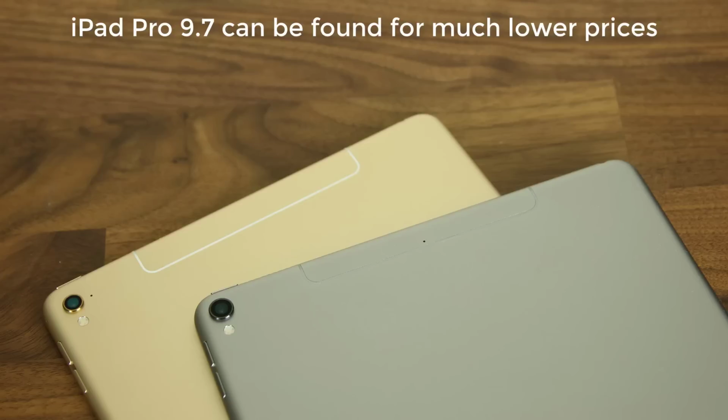for the first time, I would buy the iPad Pro 9.7-inch model because you might be able to find some great deals for the iPad Pro 9.7 since it has been discontinued. You're not going to find it at apple.com, but it's going to be all over the place on Amazon, eBay, and other places. And the price is going to be very low in comparison to the iPad Pro 10.5.